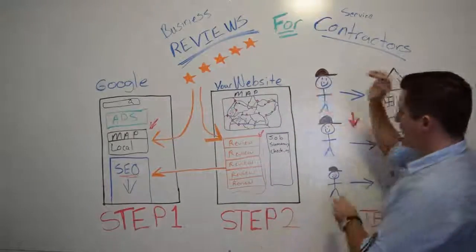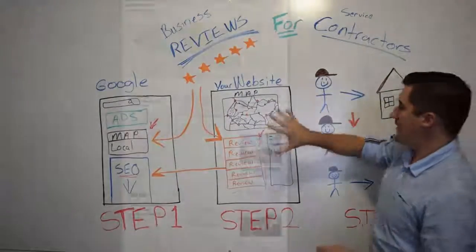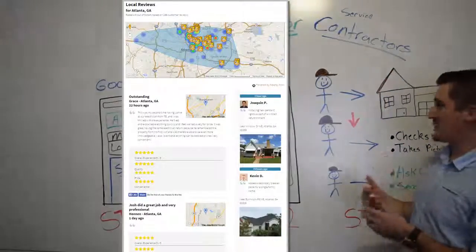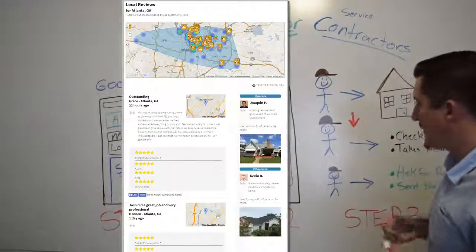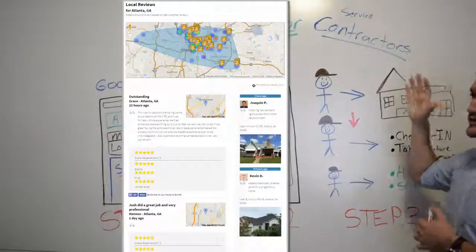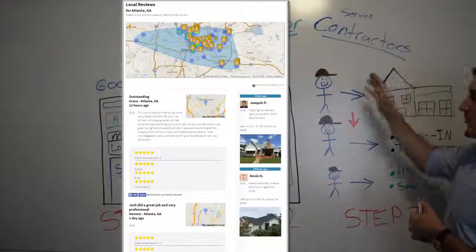Now, this is what this page actually looks like, a little bit better than my drawing here, but you can see that it's got the service map that shows where the jobs have been performed.